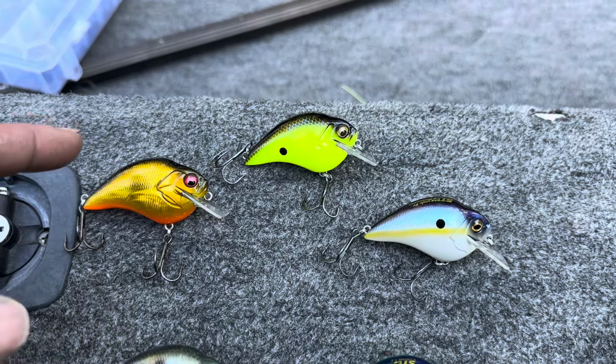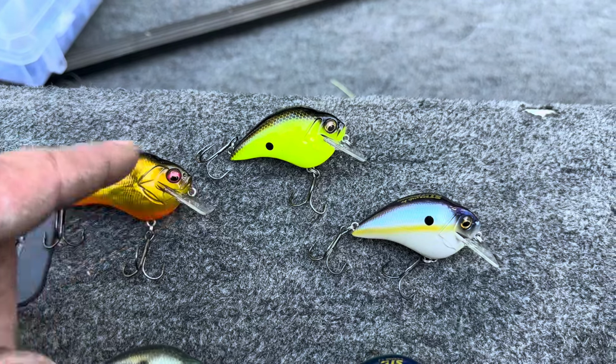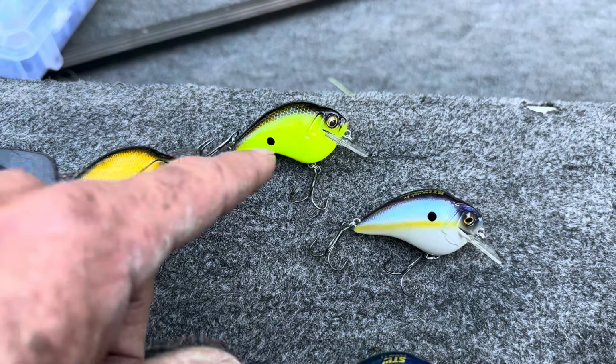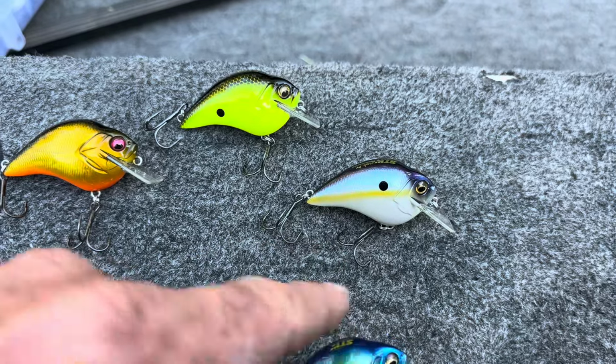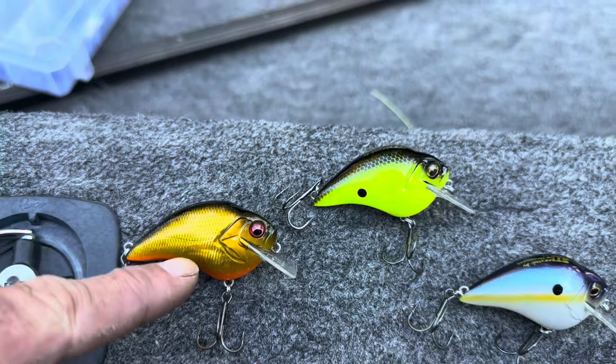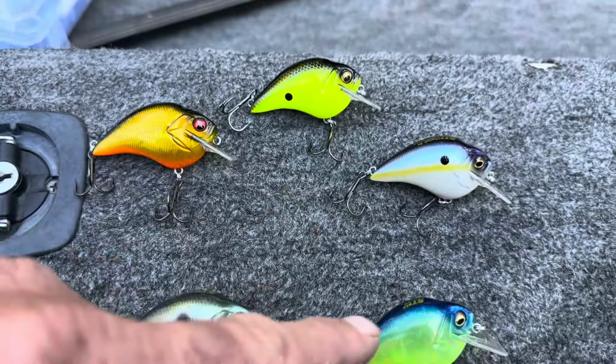Now, one thing you're going to find in the fall time when the water's warmer, these colors that are a little bit brighter work better. Some type of a flat finish or a metallic finish, something that stands out a little bit more. So this gold right here, these are all Megabass S Cranks right here.